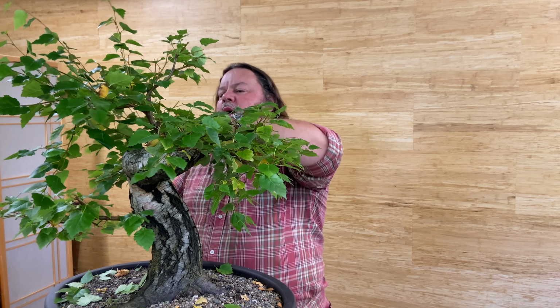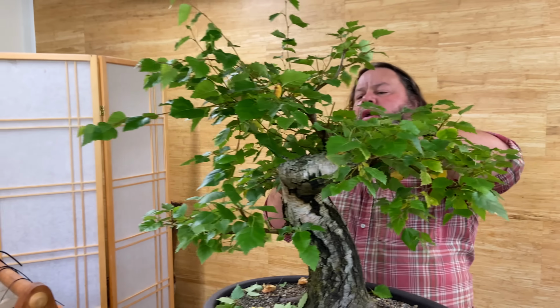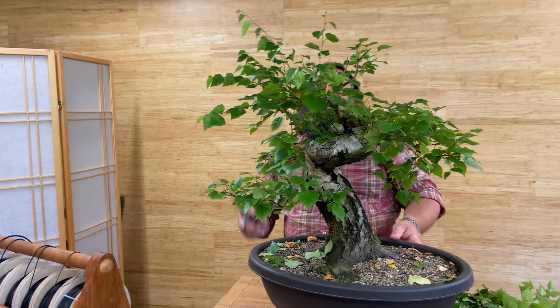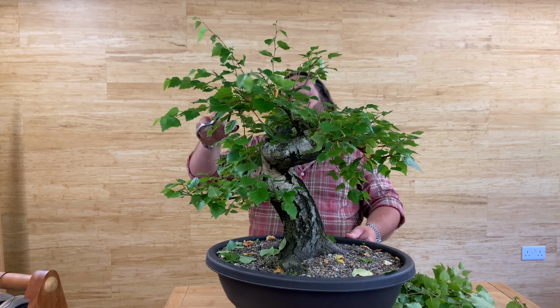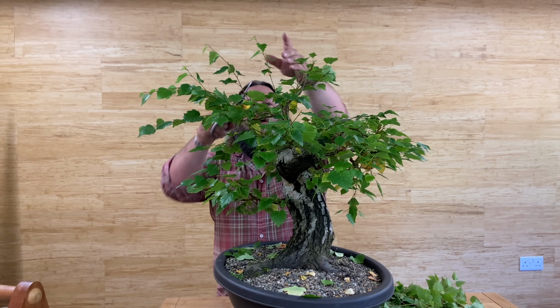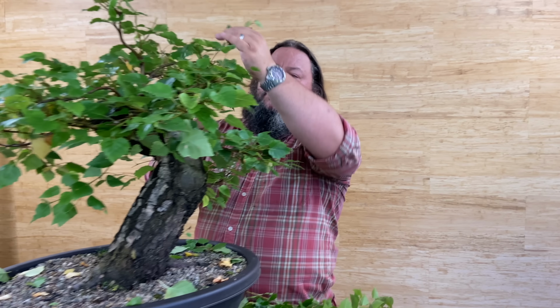It's a bit better this time. It's a bit more organized. Last time it really was just growing in certain areas and not really in others. And because we've trimmed the strong growth back, this time it has been a little bit better behaved.